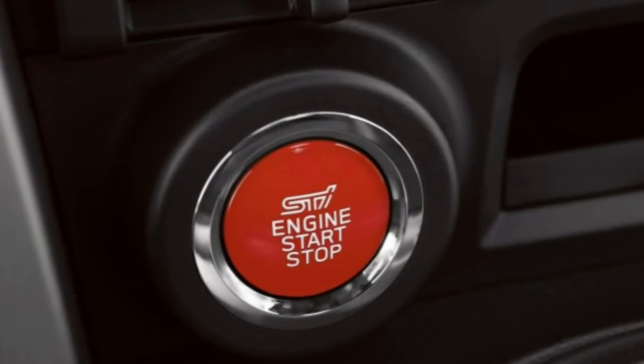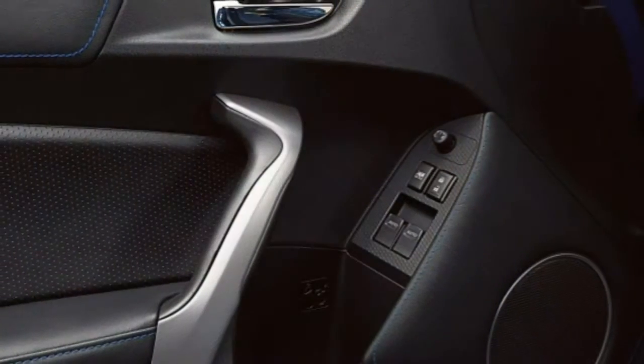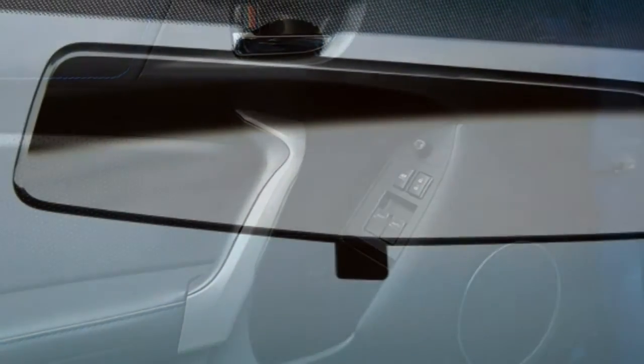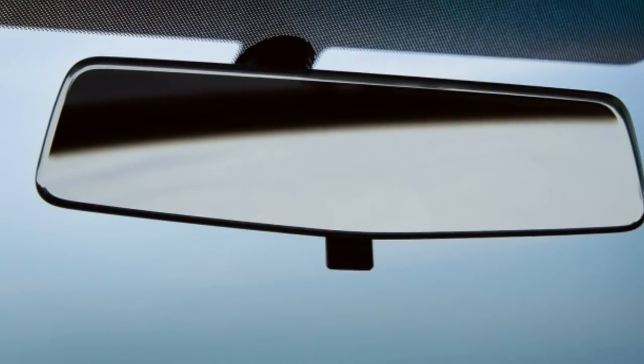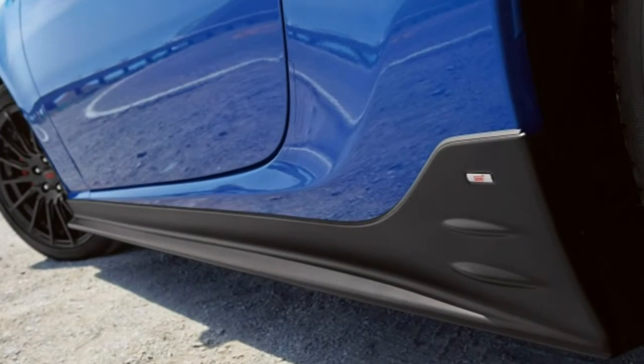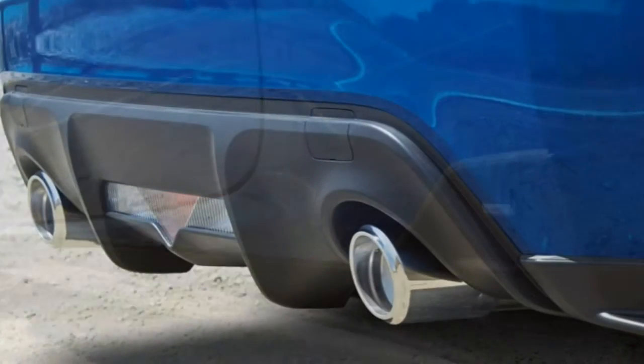Though it may be outgunned by heavier, V6-powered sport coupes, the BRZ is not exactly a slug. With a curb weight just under 2,800 pounds, the 200 horses unleashed by its flat 4 boxer engine are enough. Besides, this car is more about straightening out curvy roads than ripping straight-line acceleration.